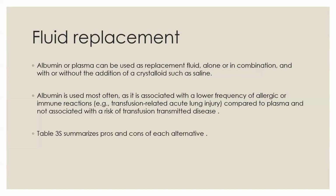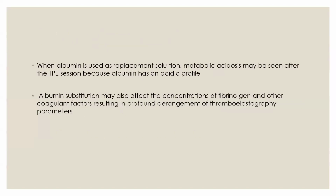Now, regarding fluid replacement, albumin or plasma can be used as replacement fluid alone or in combination with or without addition of crystalloids such as saline. Albumin is used most often as it is associated with low frequency of allergic and immune reaction, for example transfusion-related acute lung injury, compared to plasma, and not associated with the risk of transfusion-transmitted disease. So the following table summarizes the pros and cons of each alternative.